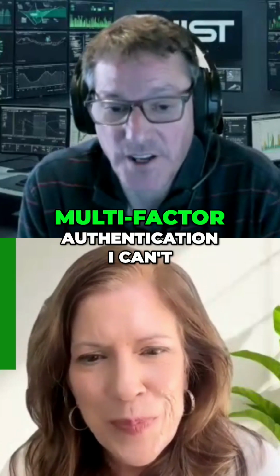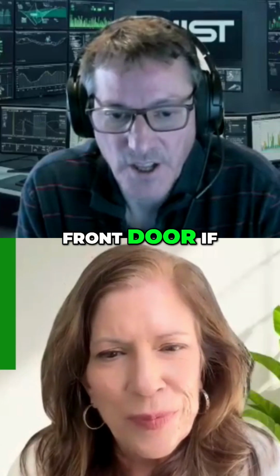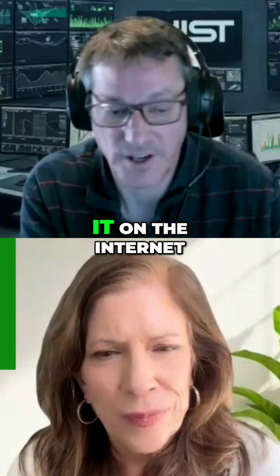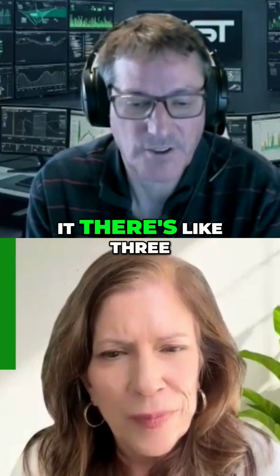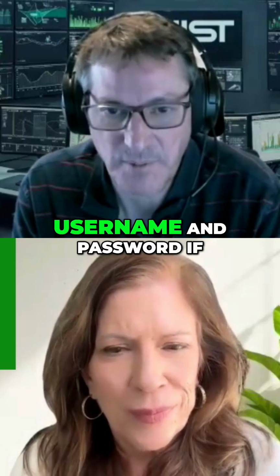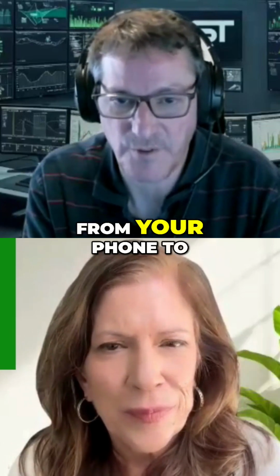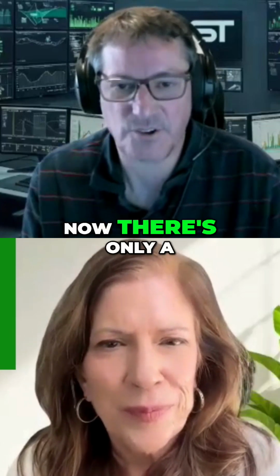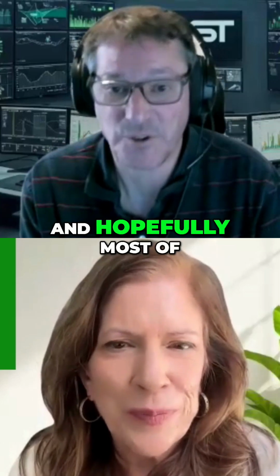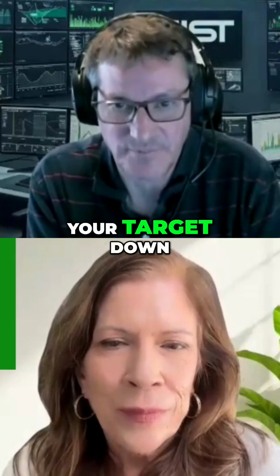And multi-factor authentication, I can't stress enough. I mean, this is like a deadbolt lock on your front door. If somebody finds out your username and password, let's say, and they post it on the internet, so now everybody knows it, there's like 3 billion people on this planet that can hack into your bank account because they got your username and password. If you have multi-factor authentication and you have to put in a code from your phone to get into your bank account, now there's only a half a dozen people that can get access to your account. And hopefully most of them are friends, so it severely reduces your target.